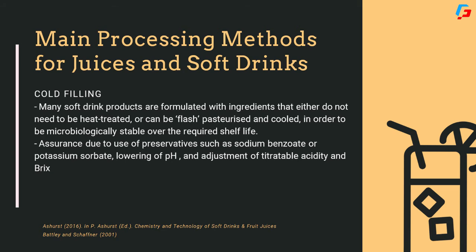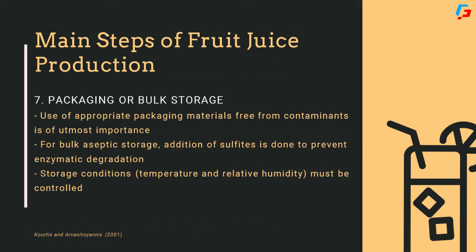The last step in fruit juice production is the packaging or bulk storage, where the importance of using appropriate packaging materials free from contaminants comes in. Storage conditions in terms of temperature and relative humidity must be controlled to preserve the quality of the product.